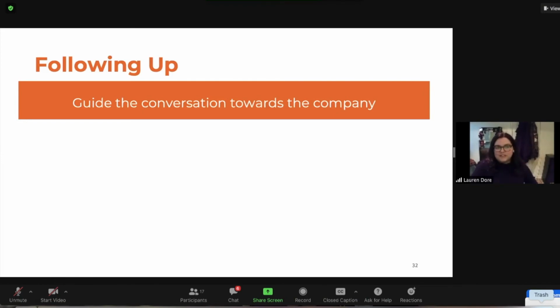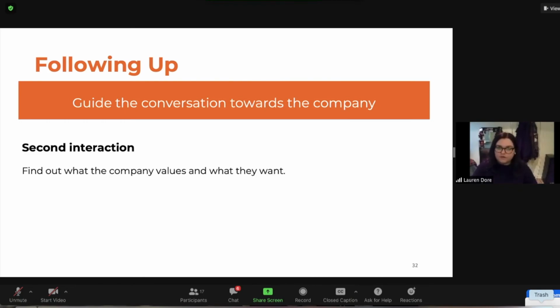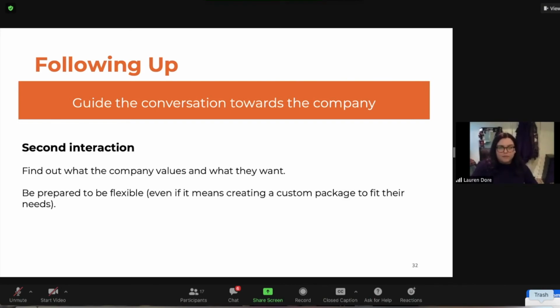As I mentioned previously, guide the conversation towards the company. You want to put emphasis on what they want. So in the second interaction, you're going to figure out what they want out of this partnership. Be prepared to be flexible, so you can create a custom package to fit exactly what they want. Don't fluff it up with stuff that they may not be interested in.